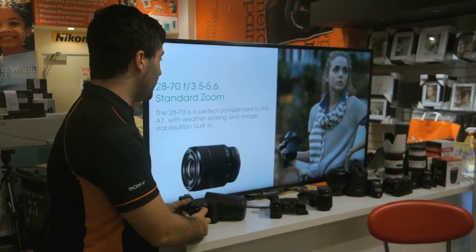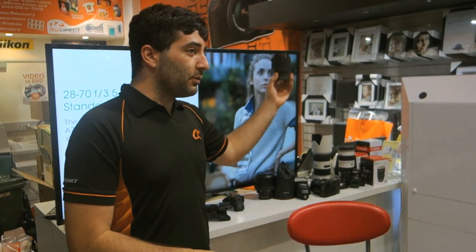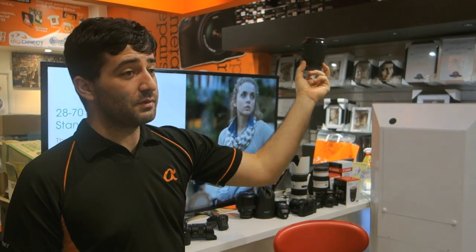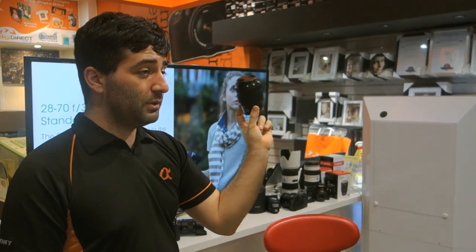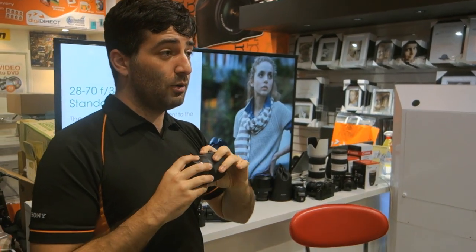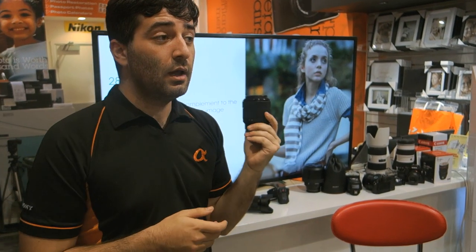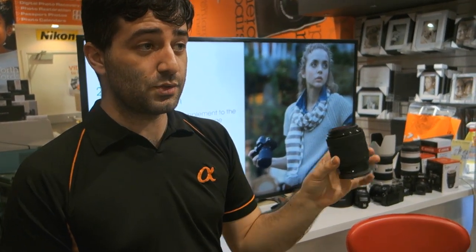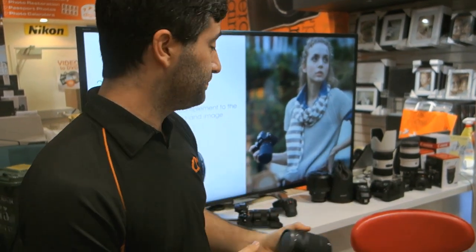We also have our 28-70 f3.5 to f5.6. This is that lens here. It's only available in a kit with the A7, so it's not going to be generally available to buy off a shelf. At a $200 premium over the A7, it's a bit of a steal. So if you want something you can pick up and start walking around with immediately that's suited for the body, this is a great choice.